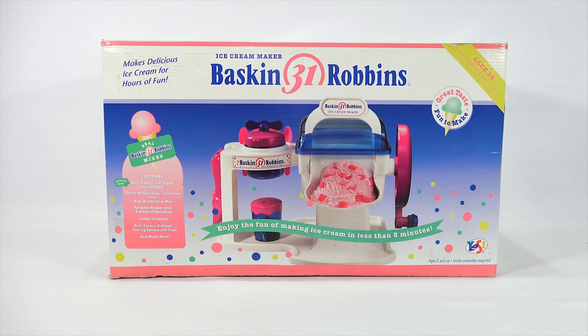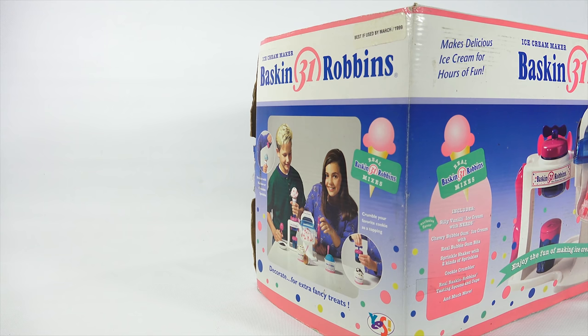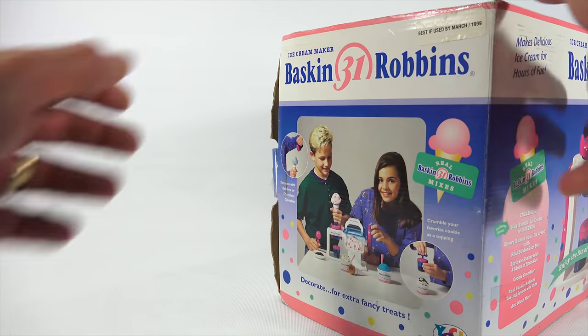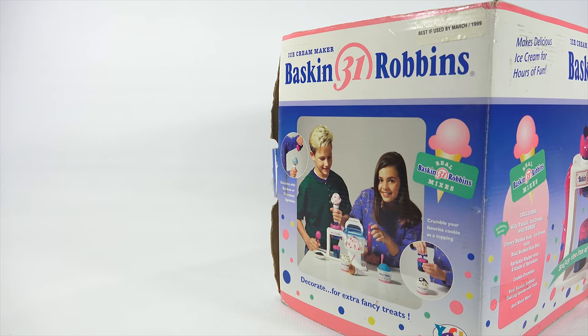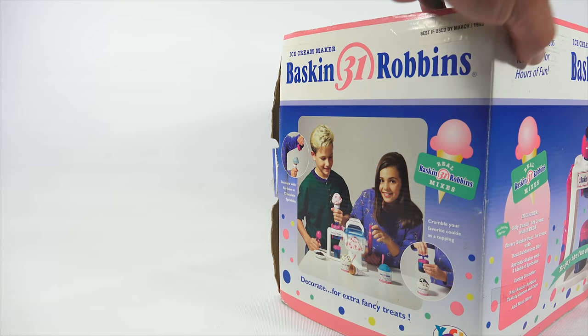Now, the problem with this is the mixes are bad, but I'll see. We'll take them out and we'll double check. So this side panel kind of shows you the kids making ice cream, crumbling their favorite topping. And you can decorate with rainbow or chocolate sprinkles. Best if used by March 1999.